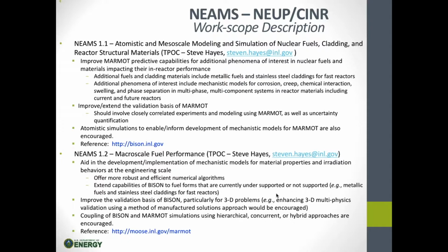Certainly, as you mentioned, the reduced order modeling, much of the materials models in Bison, as Dan said, are most certainly reduced order models from something much more mechanistic and sophisticated, oftentimes developed using Marmot or other lower length scale tools, which then require a reduced order model in order to upscale them to Bison. So the answer to that question is, although it may not explicitly be said in the calls for 1.1 or 1.2, that's certainly the spirit of what we're looking for. Thank you, Steve. Thank you very much.